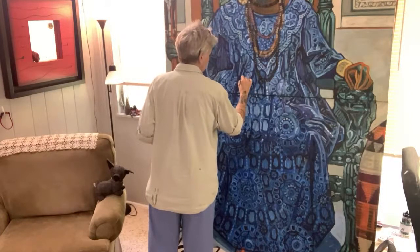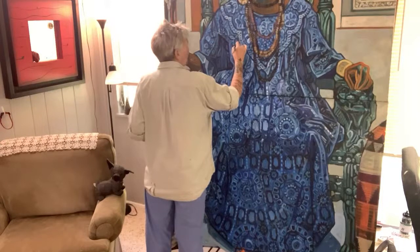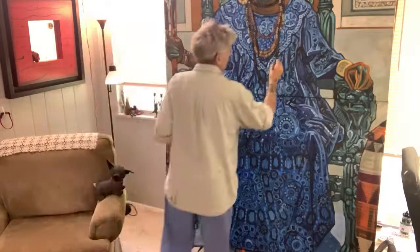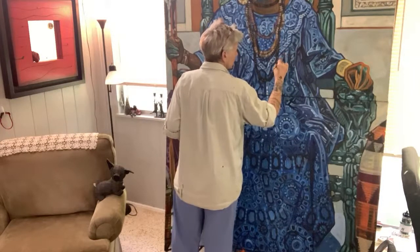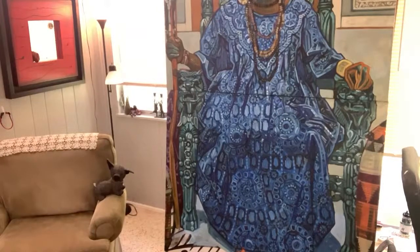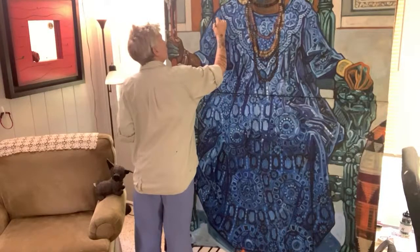And that's going to remove some of my pattern. I don't care, it's going to work. Hopefully. And the larger broad strokes are going to lend themselves better to the scale of the painting. The larger brush strokes are also going to give the cloth more of a fluid feel.